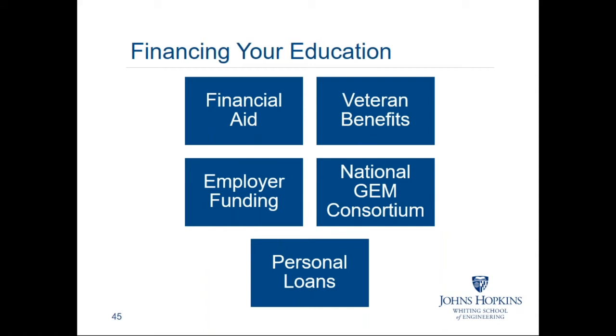You have a variety of financing options available to you depending on your personal circumstance. I really encourage you to investigate and to take advantage of any education benefits that your employer may offer. We unfortunately do not have any scholarships available for our online and part-time graduate students, but there are other associations and organizations that do. For example, the National Consortium for Graduate Degrees for Minorities in Engineering, otherwise known as the National GEM Consortium, offers fellowship programs. Rules, requirements, and application instructions can be found on GEM's website. The application for these fellowship programs is open from July 1st to November the 13th.